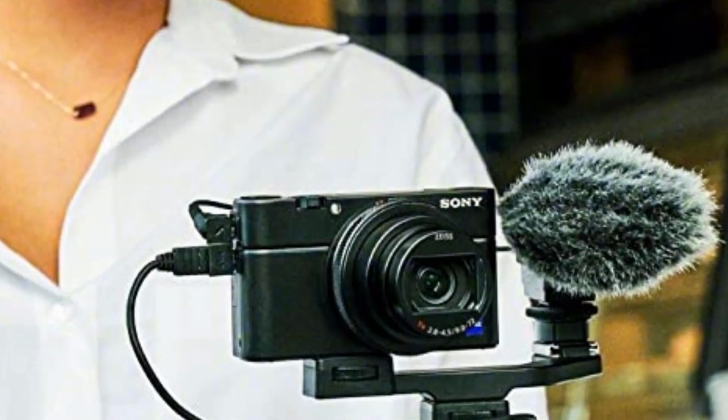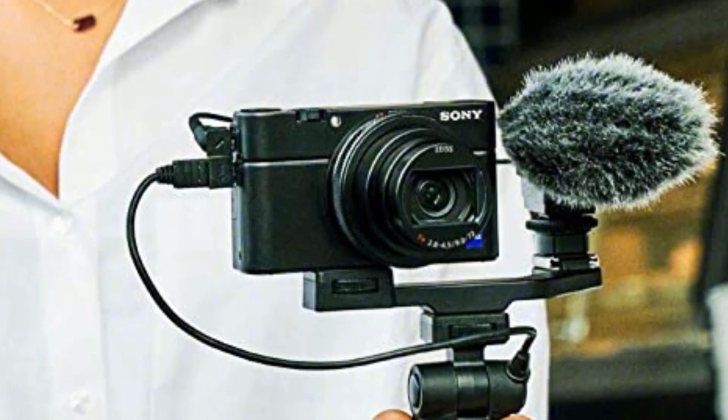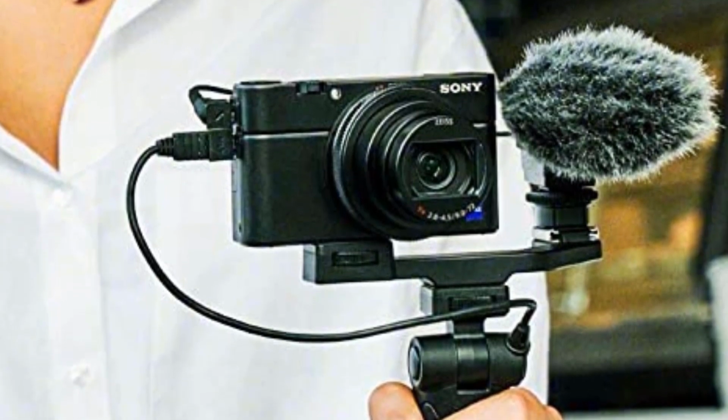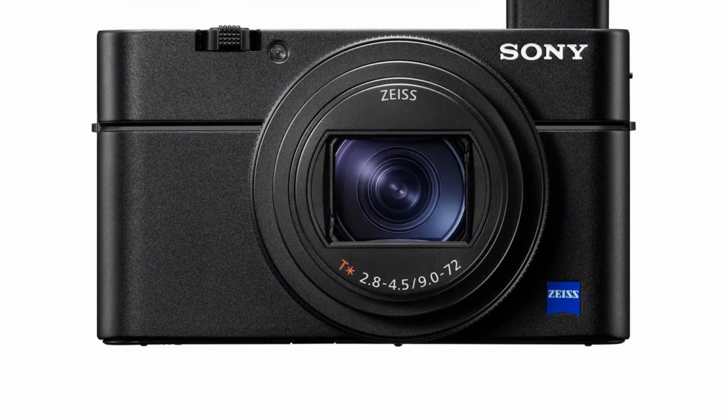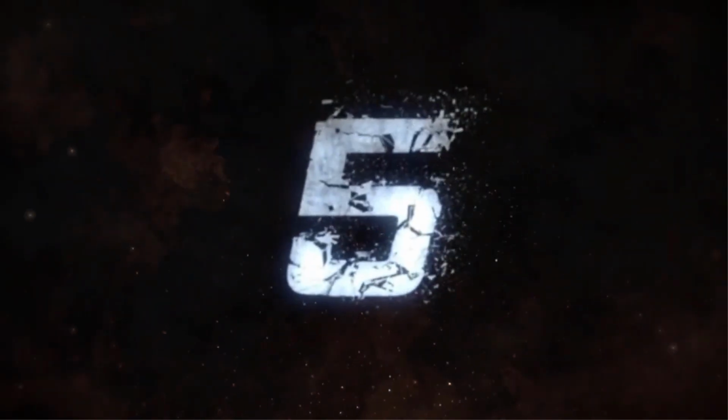Cons. Limited external flash support. No weather sealing. Limited battery life. Expensive compared to other compact cameras. No 4K video recording.